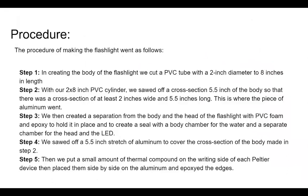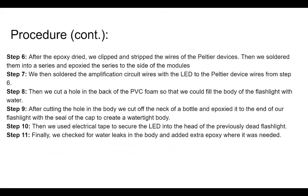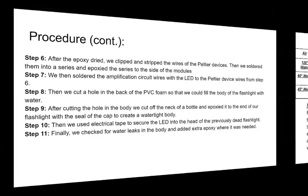All right, so in terms of procedure, I don't want to fully explain it just because that would take too long. But the first half was mainly just doing construction of the PVC tube using things like hand saws and whatnot to cut off cross sections that would make it appropriate to attach the heatsink and Peltier tiles. And for that, we used the hydraulic saw, like Dylan said, and the hand saw. And the second half of building and testing the flashlight was more so wiring and making sure that it was all waterproof and that nothing was really leaking. And so after we wired everything up and secured the water in the body, we were all good for that.